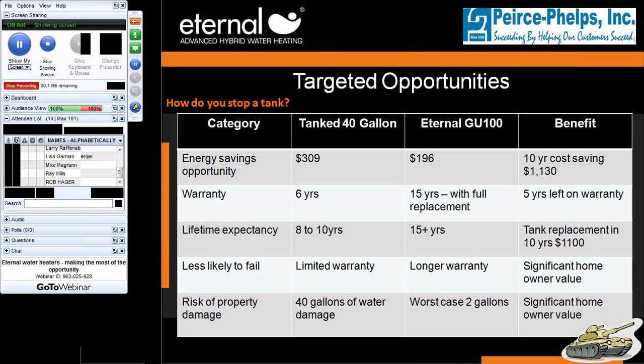Tank replacement in 10 years, which would mean at the end of 10 years for a tank, you've got to buy another one. So that's another $1,100, and we believe these numbers are low. It's less likely to fail. Okay, the tank water heater has a limited warranty. The internal has a longer warranty. It has significant homeowner value because our warranty goes with the home and not with the unit. So if somebody puts in a new unit and they're living in the house for, say, 8 years, by the time they're getting ready to replace the hot water heater, or the water heater's out of warranty for the new owner, the balance of the internal warranty is still there. It transfers with the house, not with the person who's living in it.